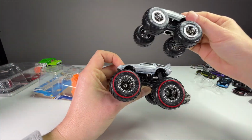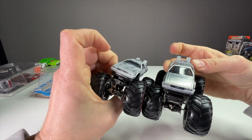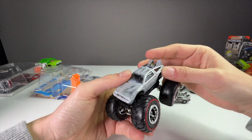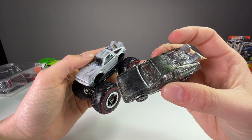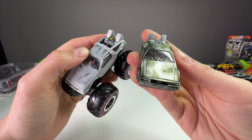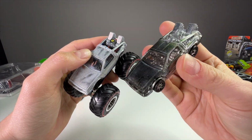So otherwise, it seems that everything is pretty much the same. We just have that nice frosting or ice variation to it. So when we compare it to the last ID release, which this one, I don't want to call it frosted, but it's like, I don't know how to explain it. It's almost like moldy. Like it looks like the ice has melted on it is what it looks like.